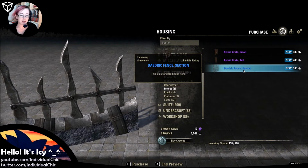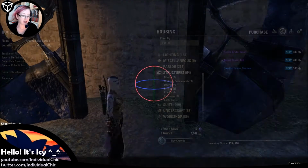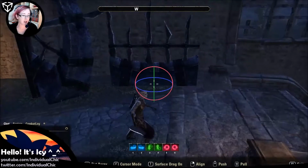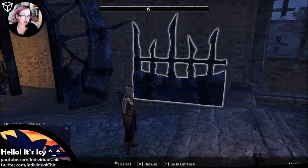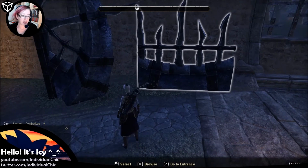Look, I would buy those and place them, but I'm going to run out of crowns, and I really want to place some of the other stuff. Ooh, the Daedric fence is really nice. Oh, that's really cool. Yeah, that's great.